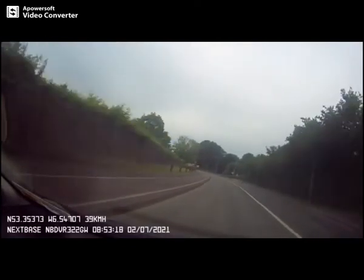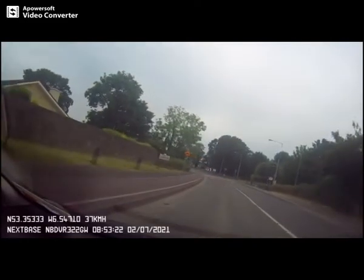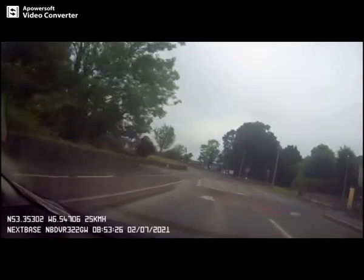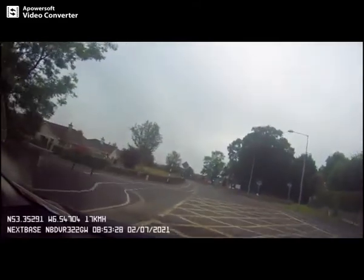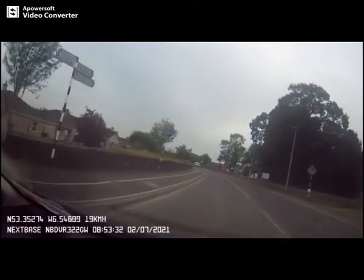So we're approaching a ramp here now, which is, you look at the ramp, it's quite high, so we'll be approaching this ramp in gear 2. So if a ramp is very high, gear 2 is the best gear to approach it in. If it's not high and smooth, gear 3 will be okay.